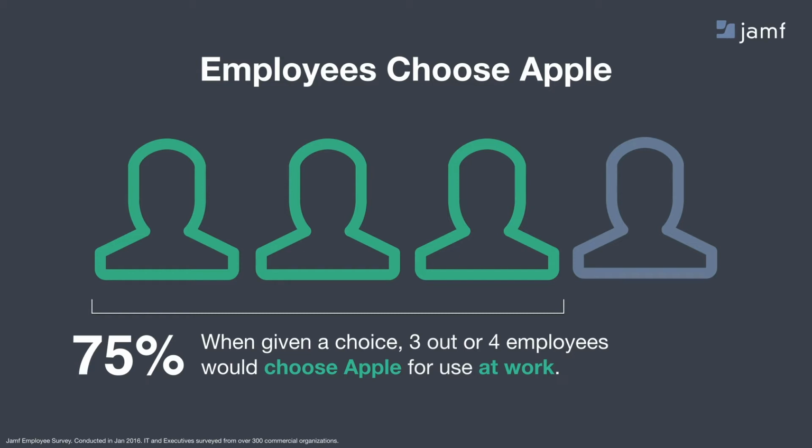You may be on today's webinar because your colleagues or employees ask to have Apple technology. Chances are, if you survey your organization, you may see a similar result or a similar push when they are given the option.